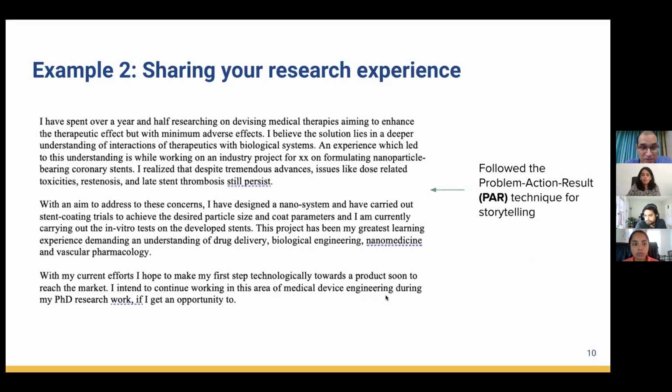Because the question that would come to a person's mind is, if you're so good at it, why not just stay where you are and take a product to market? Why is this sudden detour? Why are you digressing from your goal? The PhD looks like a digression from his goal here.